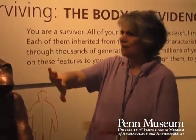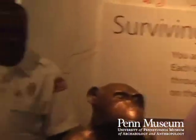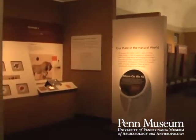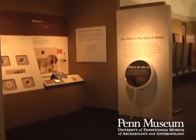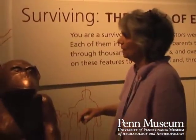So this we would say is area 1, and right behind it is area 2. And in area 2, we place ourselves in what we would call the natural world. So we're actually mammals, and we're actually primates. Because of our space constraints, we couldn't go way, way far back and talk about the fact that we're chordates and vertebrates and all these other kinds of things. So we started with mammals, and then we moved to primates. Okay?